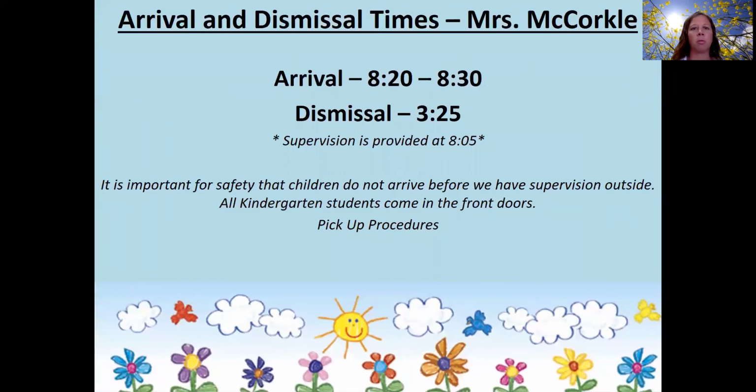I also was going to talk about arrival time. Every morning at 8:05 is when supervision starts for kiddos, and that's either outside or inside depending on the weather. And we suggest that kids arrive sometime between 8:20 and 8:30. At 8:20 is when we open the doors and kiddos go down to their classroom. Dismissal time is 3:25, and that is when kids will be let out by their teachers to go home. And again, kind of like what Mrs. Carpenter talked about, we want kiddos to be safe. So that's why we ask that they do not come before that 8:05 supervision time.